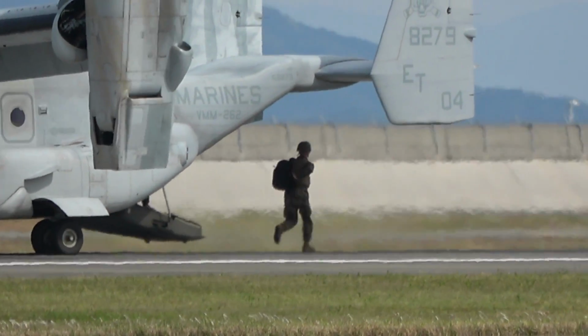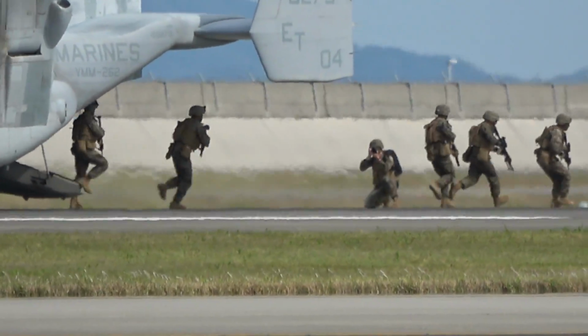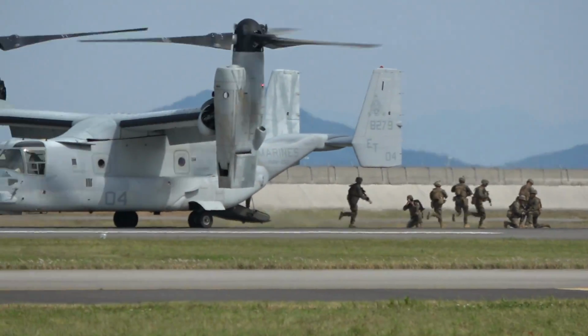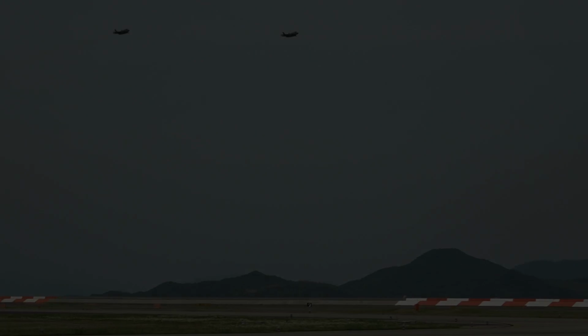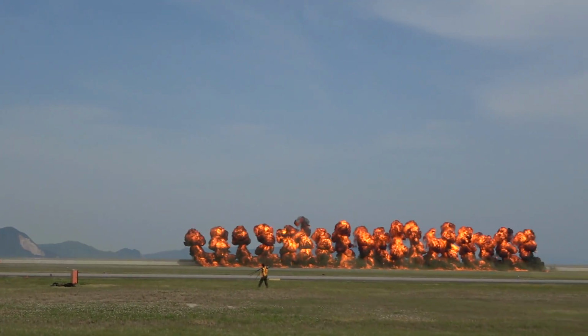Austere environments and can carry a combat load of up to 24 fully equipped Marines. Here you can see the coordination and effectiveness of transporting the ground combat element to the fight to eliminate the opposing forces, using green smoke as a reference point.